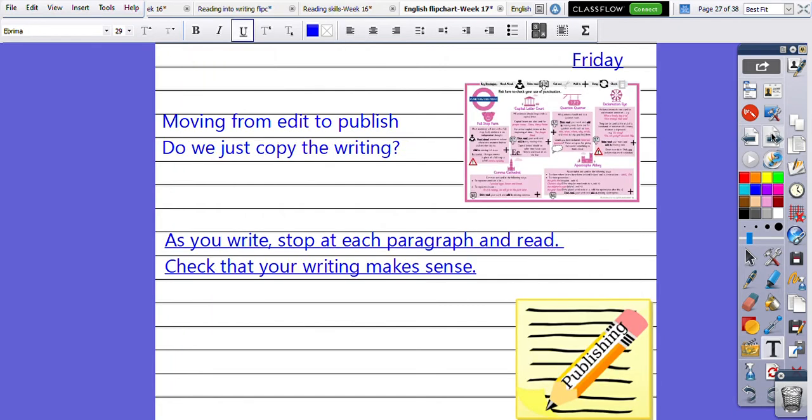So remember yesterday we visited our editing stations, we went to punctuation point, and we went to lots and lots of other editing stations. When we move from an edit to a publish, we do not just copy the writing down, we need to keep editing.